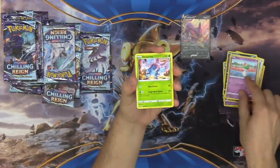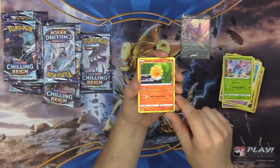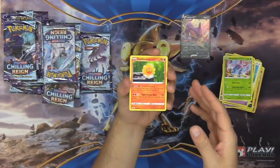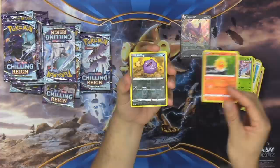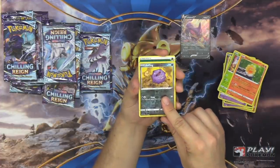Aight. Ralts. Heracross. Gas form. Sunny form. High Pressure Blast. Okay, it attacks for free if you got 8 stadiums in the discard pile. High Pressure Blast does 150 damage and you discard a stadium in play. Very cool. So could one hit KO Zacian for free. We got reverse coughing.